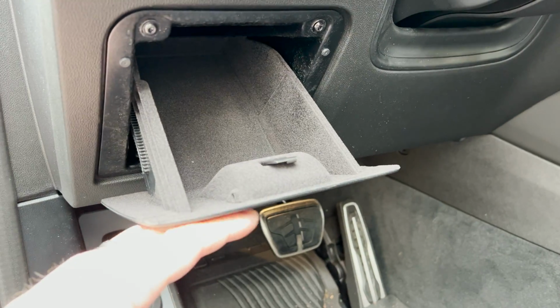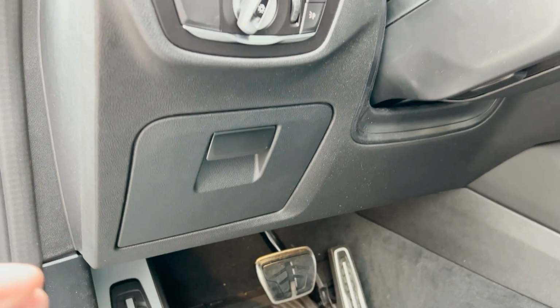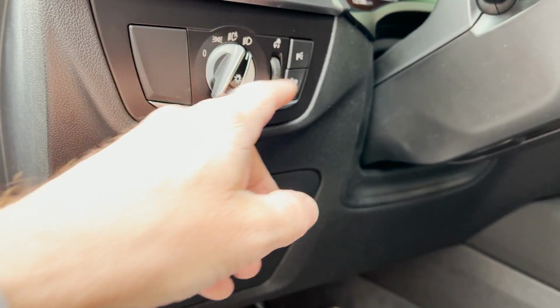You can put Baby Yoda in there, an Ewok, maybe some change, our lighting.